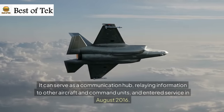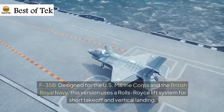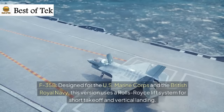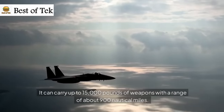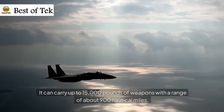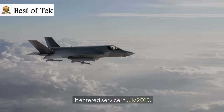in August 2016. F-35B. Designed for the US Marine Corps and the British Royal Navy, this version uses a Rolls-Royce lift system for short takeoff and vertical landing. It can carry up to 15,000 pounds of weapons, with a range of about 900 nautical miles. It entered service in July 2015.